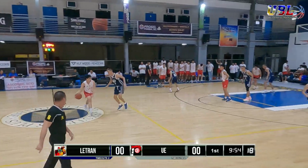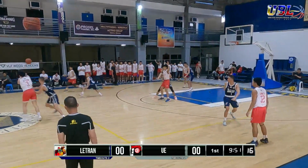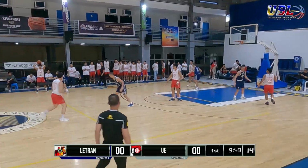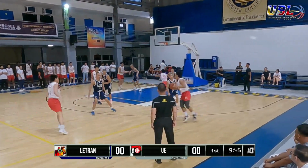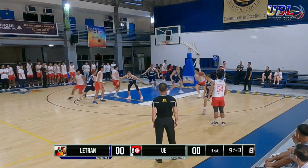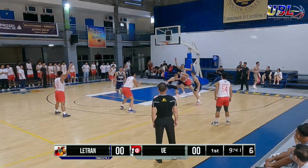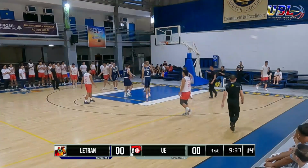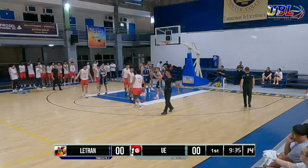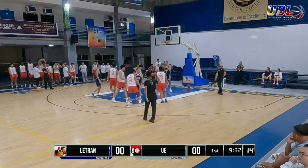All right, welcome to game number two, folks, in the 19 and under division. School-based competition in the semifinals, a battle between Union Warriors and LETRAN Knights. It's going to be a tight match, this one, no cap.